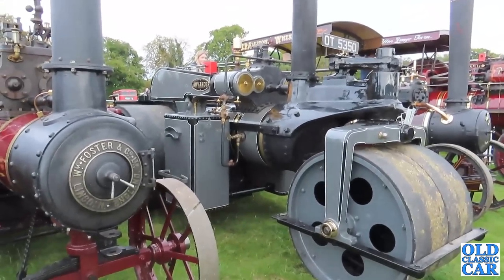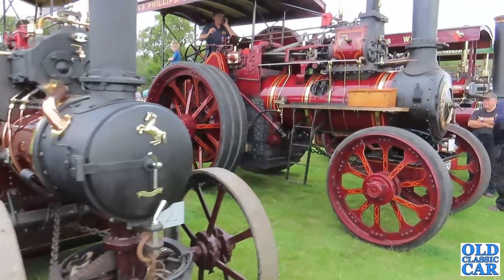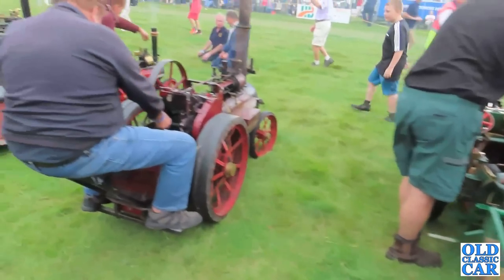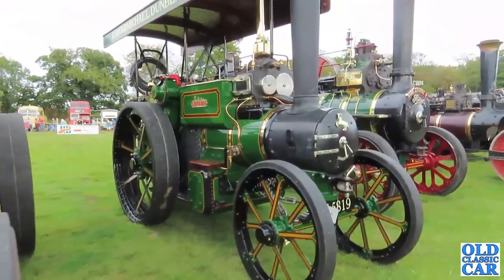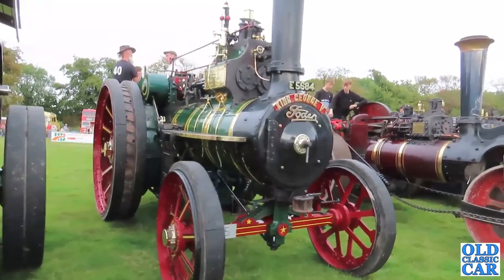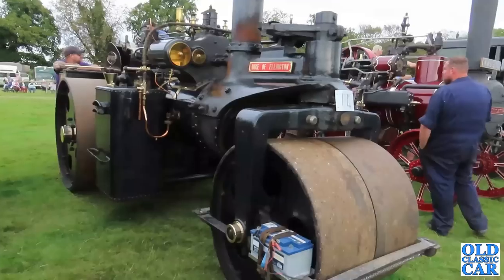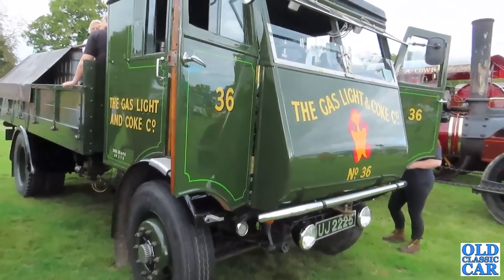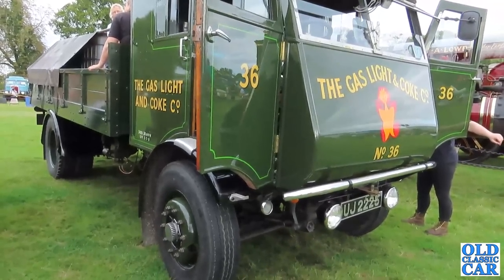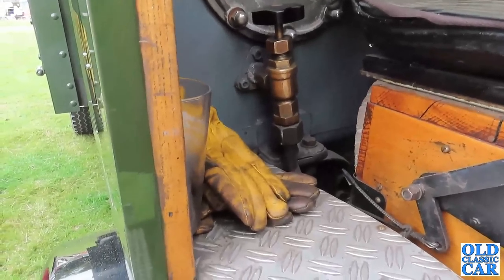An Advance, cool, that's a chunky fella, isn't it? We've got a few of the miniature engines here as well. Here's another Sentinel steam lorry. How fantastic is that? That's so cool. It's a beautiful thing. Speed 20 miles an hour. Steam lorry. Just like a steam locomotive inside here, but it is a lorry, I promise you.